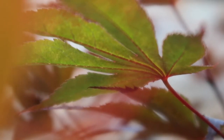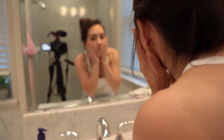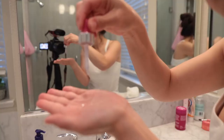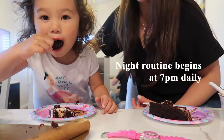Lastly, we've made it through the day and it's important to find what relaxes you the most. I love trying new skincare products as it feels like the ultimate pampering experience and it gets me thinking of the pros and cons of each item, which is mentally fun to do. My kids are in bed by 7 p.m. each night, which is when I start my nighttime routine.